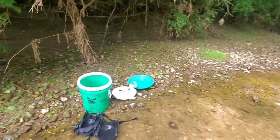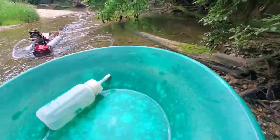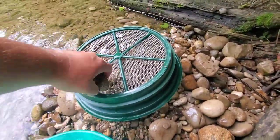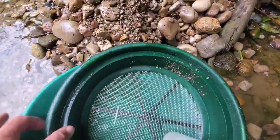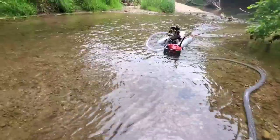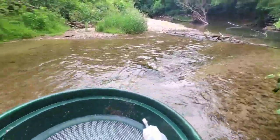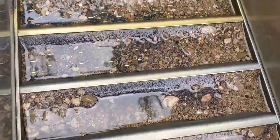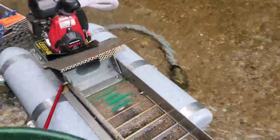Let me grab my pan real quick so I don't have to walk back this way. Pan. Classifier. Let me set this stuff over here. All right. Now we got the pan and classifier. Walk over to the dredge. Let you guys see how much black sands has just accumulated in this thing, a little bit of material we moved, just loaded with black sand. So we're gonna do a clean out, see what we got.